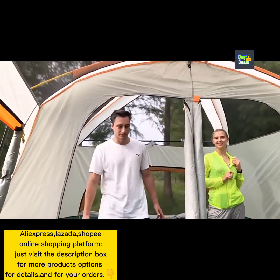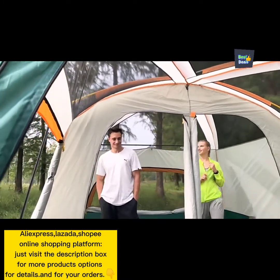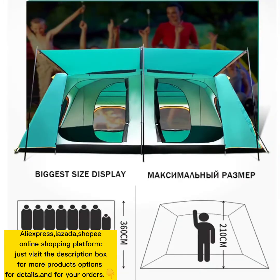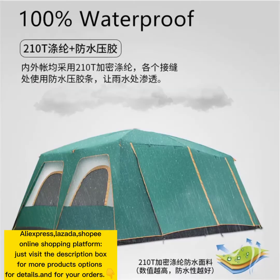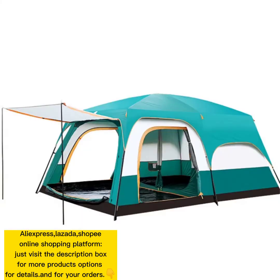Strut material fiberglass rod. Outer tent material 210T rainproof encrypted polyester cloth. Inner tent material 210T breathable polyester fabric plus mesh backing. 68x26x26 cm.